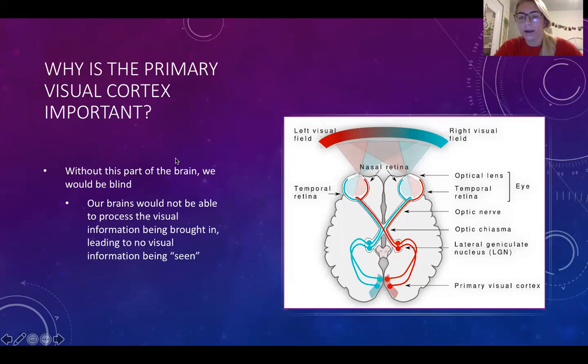And then here to the right is a little diagram of the process. So we have the different fields coming into the eyes, and then to the lateral geniculate nucleus, and then it goes back to the primary visual cortex. So without the primary visual cortex, this entire circuit would not be able to work at all, and wouldn't be able to be followed through with.